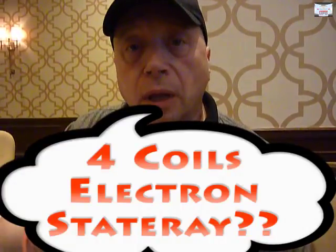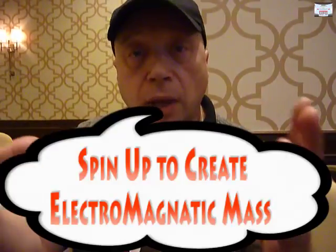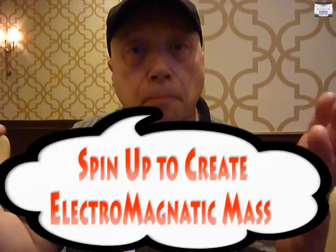So what kind of propulsion system was it? The propulsion system was electromagnetic. It had four coils, and an electron stator ring would spin up, creating an electromagnetic negative mass on the ship. So you have zero negative mass, and you get your speed and your propulsion out of the system.